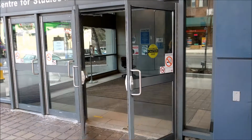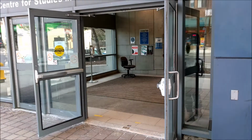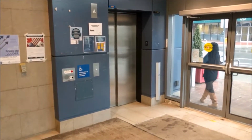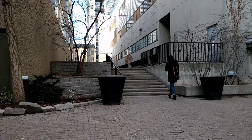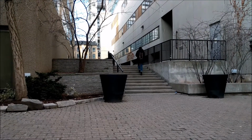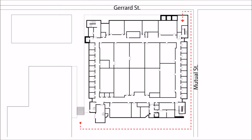A spacious elevator is located at the ground floor that travels to the Eric Palin Hall floors 2 to 4, and the Sally Horsfall floors on floors 5 to 6. The path to the Sally building adjacent to the architecture building, however, is not accessible and requires one to travel along Mutual Street in order to enter through the main entrance. This may hinder those with mobility issues from reaching the entrance.